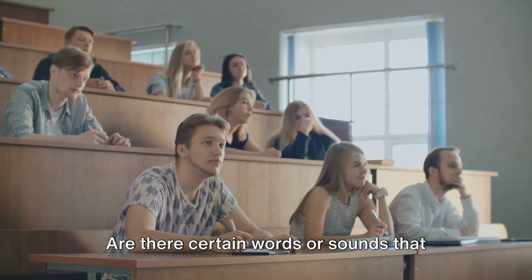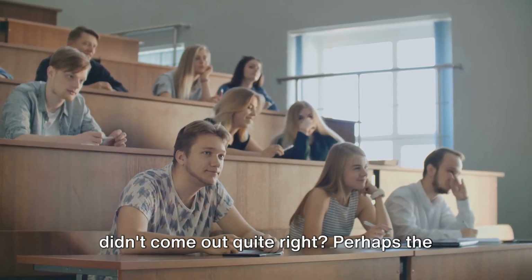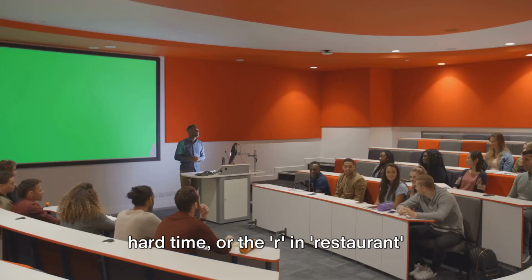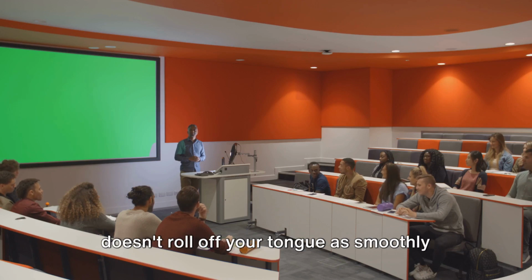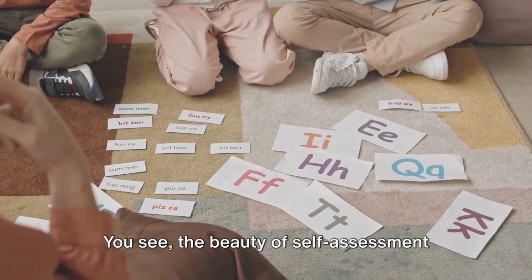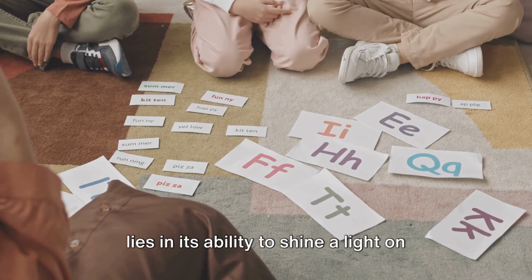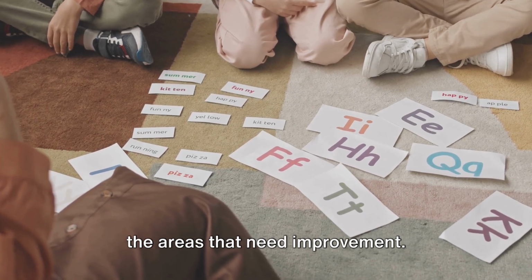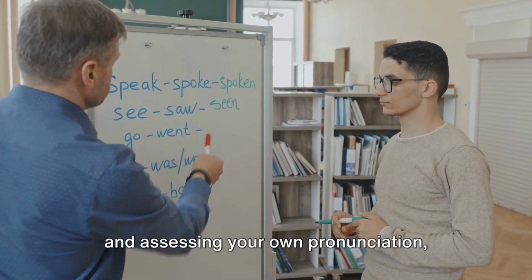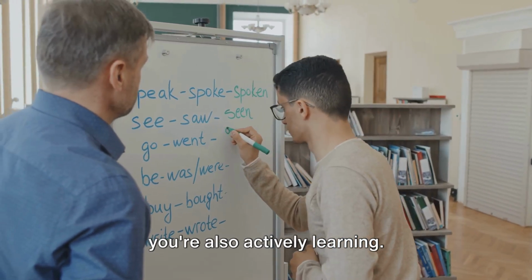Are there certain words or sounds that didn't come out quite right? Perhaps the th sound in theater is giving you a hard time, or the R in restaurant doesn't roll off your tongue as smoothly as you'd like. These are the moments to take note of. You see, the beauty of self-assessment lies in its ability to shine a light on the areas that need improvement. When you're actively engaged in listening and assessing your own pronunciation, you're also actively learning.